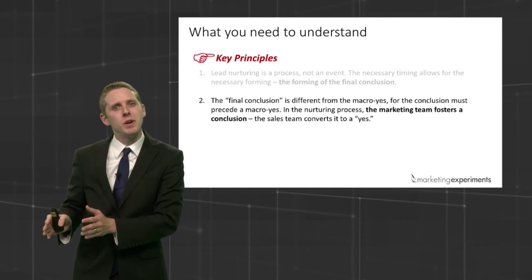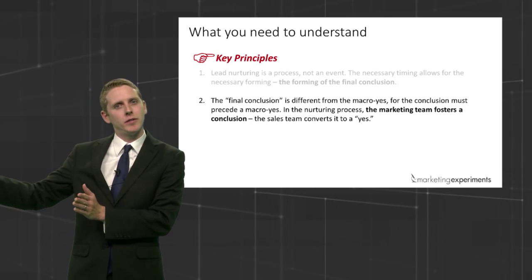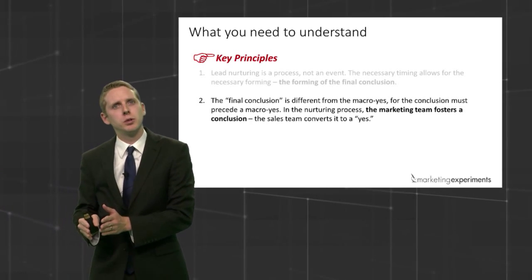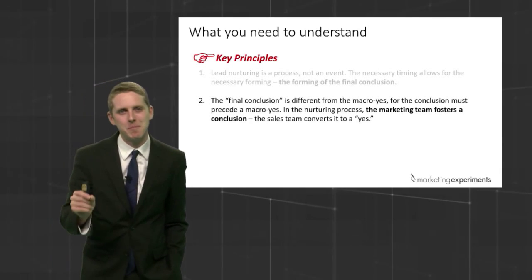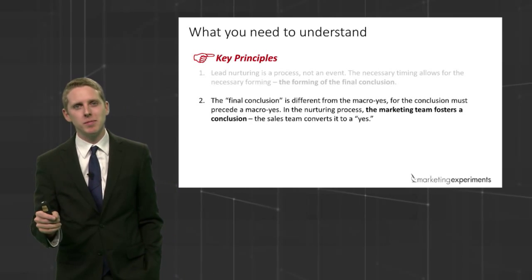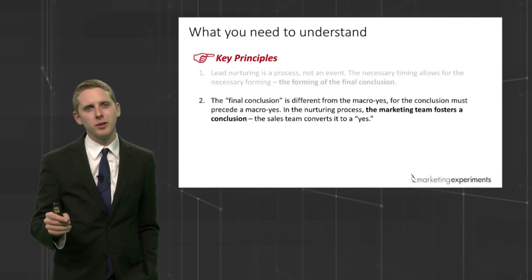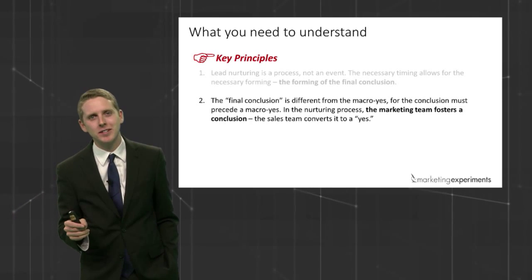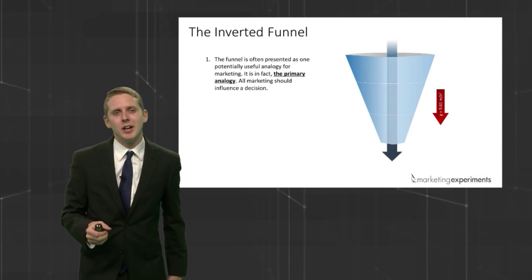There is a moment of conclusion that the marketer needs to bring the lead to before they hand it off to sales. The marketer is fostering a conclusion, and the sales team then takes that conclusion and fosters it into a macro yes. I am using language that some of you may know, some of you may not. I'm condensing probably four hours of lead management content in our courses into a single key principle. Some of you have seen this before.